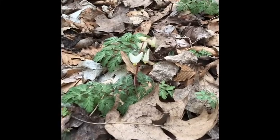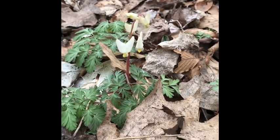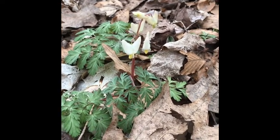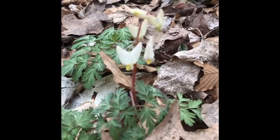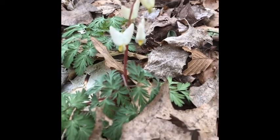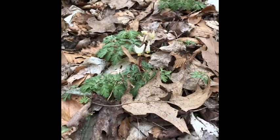Here's a new wildflower today that I've just seen for the first time. Dutchman's breeches. Or as Miss Bowman liked to call them, Dutchman's breeches. She thought they looked like upside down pants. What do you think? Either way, they're a beautiful part of nature. Happy Earth Day, Dutchman's breeches.